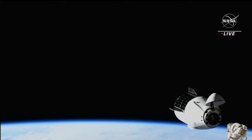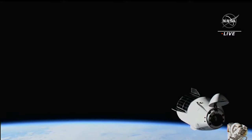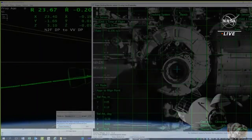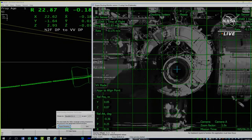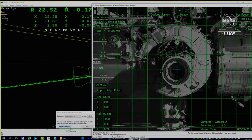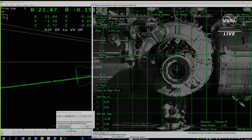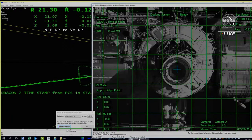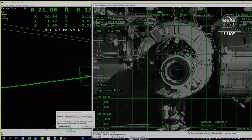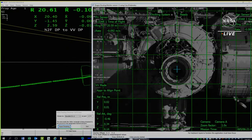Station on two, step three review is complete. Copy. Again, many, many players in this delicate maneuver you're hearing. Station, Houston, at waypoint two, Dragon will briefly pause to align for docking, then automatically resume approach. Station copies.